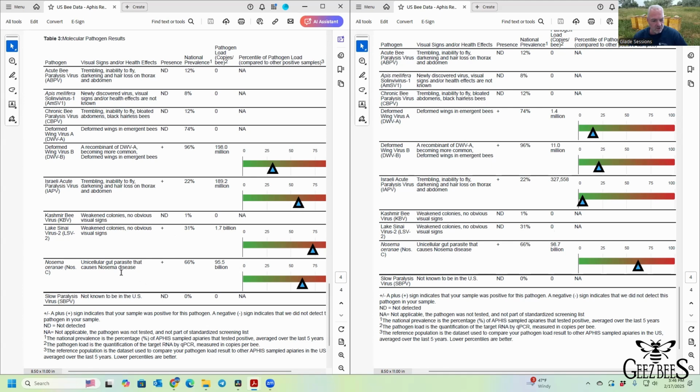And then the bottom one is Nosema ceranae, was also detected. I was at 95.5 billion, and I went actually up to 98.7 billion. So my Nosema load actually went up, and compared to the other samples, I'm on the upper half of that scale. So Nosema may be something I need to pay attention to a little more in my hives and see if I can figure out what to do about that. Not that I'm necessarily seeing any particular symptoms of nosema, but it's definitely there, and probably something I need to be really paying attention to. And the last one, slow paralysis virus, is not detected in either case.